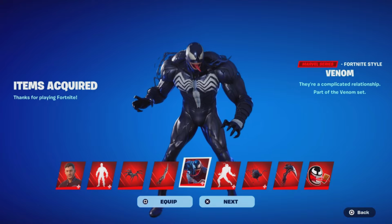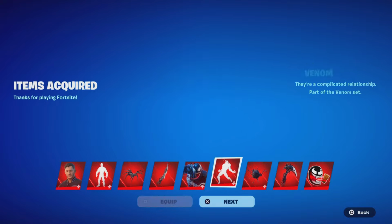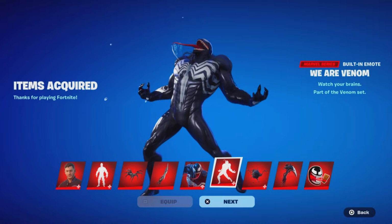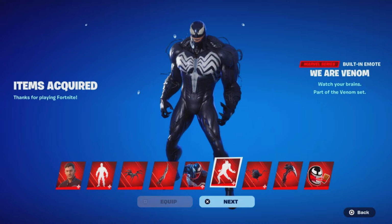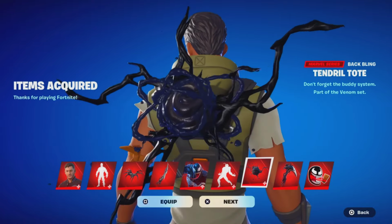We gotta check that out. We got the Venom skin back in the item shop. Don't forget, these are two separate skins. Both of the skins do come with styles. And then we have the We Are Venom built-in emote. That's my favorite. And then we have the tote bag bling.